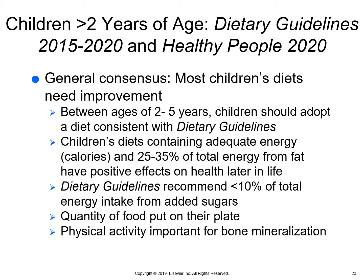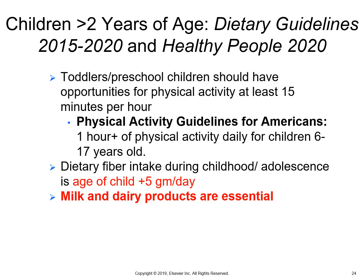Physical activity is important for their bone mineralization as well. So it's important to get them outside and get them physical. Toddlers and preschool children should have at least 15 minutes per hour for physical activity. 1 hour of physical activity daily for children 6 to 17 years old is recommended.